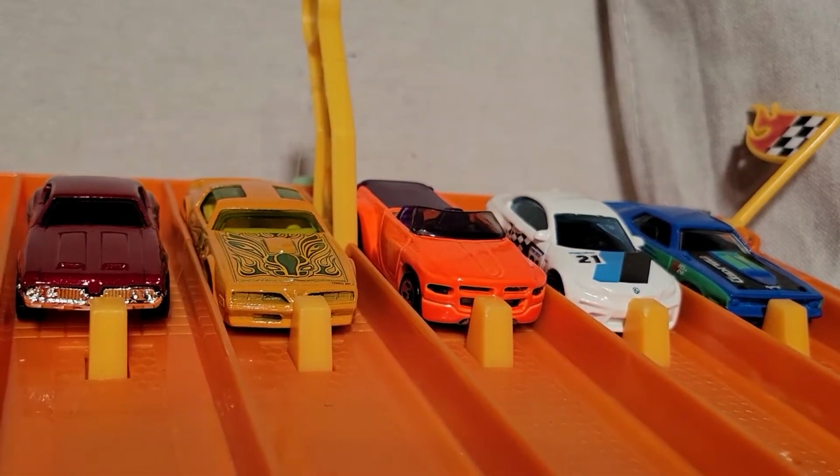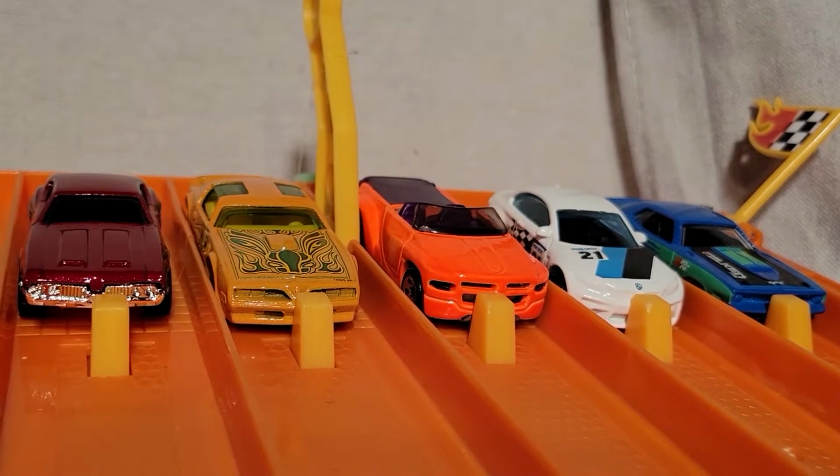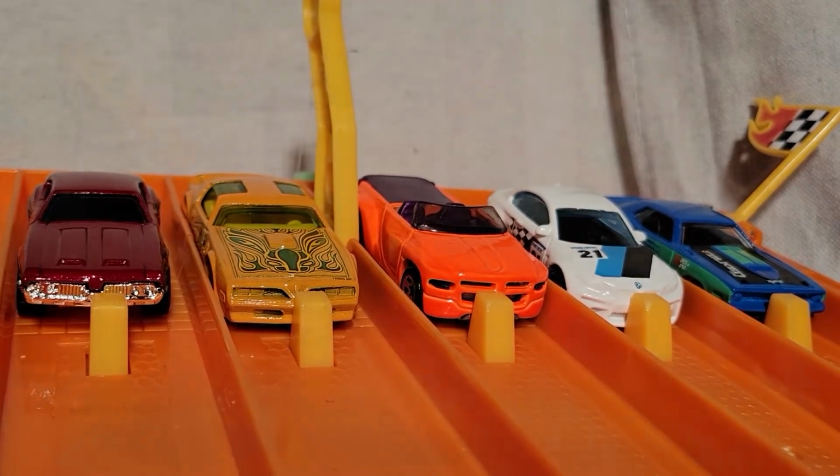We got some muscle cars in this group. We'll see if these three muscle cars can beat out the other cars. See how it goes.